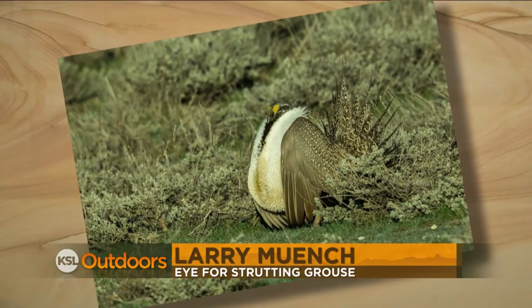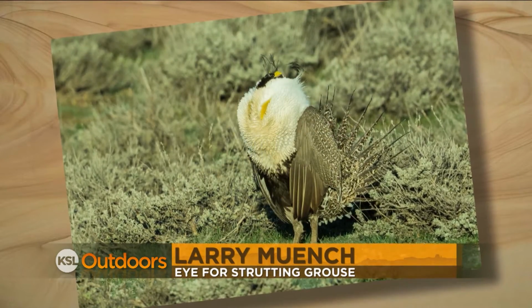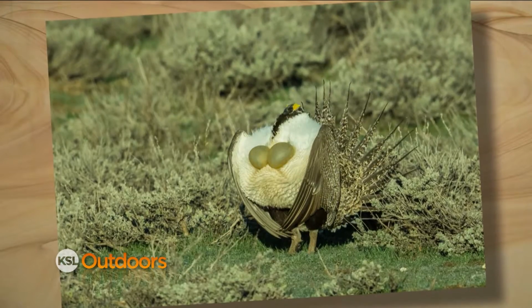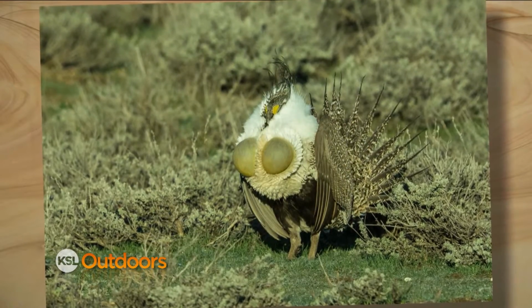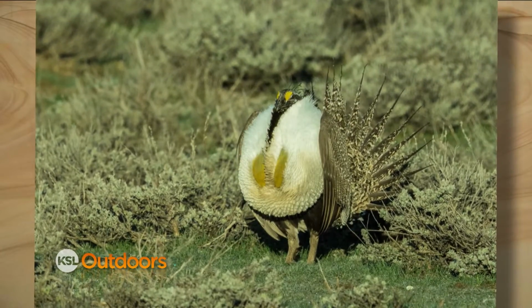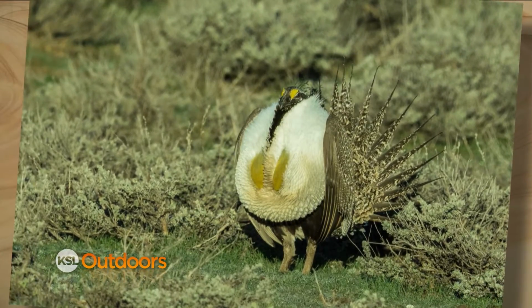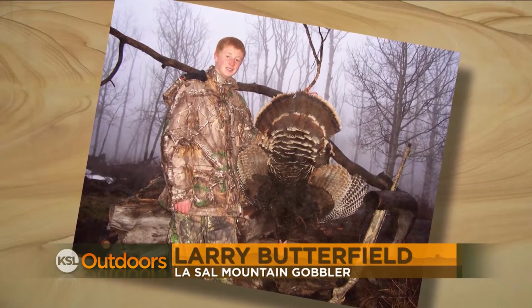Every year for the past several years, Larry has enjoyed going to a lek in the spring to watch the fascinating courtship display of the sage grouse. They really do put on a great show. Sage grouse populations are down significantly from historical levels. Larry hopes we can prevent further decline and hopefully start to rebuild populations of one of the most iconic symbols of the American West. I thought this was really a cool picture.